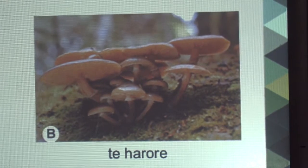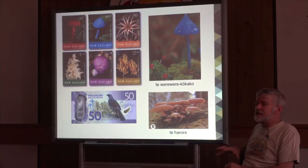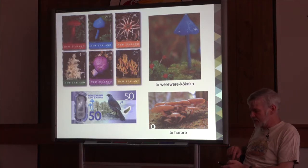And then, last but not least, harore. Harore was a very important edible mushroom for Maori. It's the Armillaria species, collected in vast quantity, especially during winter when other foods might have been less available.